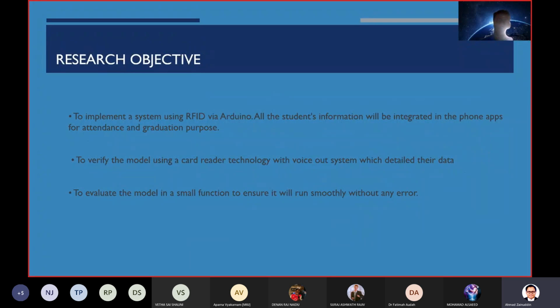This is my research objective, sir. My research objective is to implement an RFID system via Arduino. All system information will be integrated in a phone app for attendance and graduation purposes. To verify the model using card reader technology with a voice-out system with detailed data. To evaluate the model in small functions to ensure it will run smoothly without any errors.